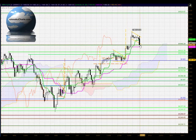Today we've had the sellers close with very strong control of this market, and they've shown very strong commitment throughout the trading day to close the market down towards the low, so a very, very bearish day.